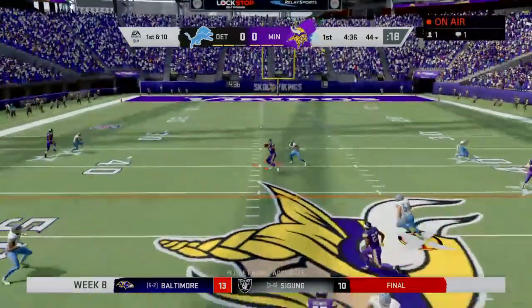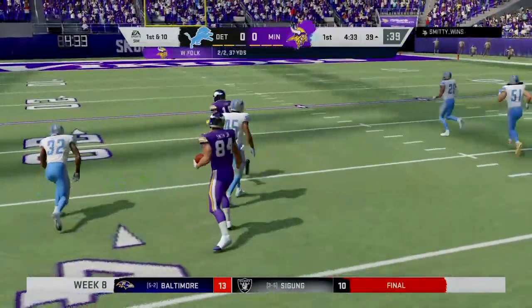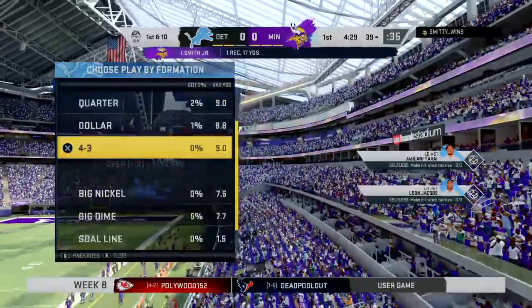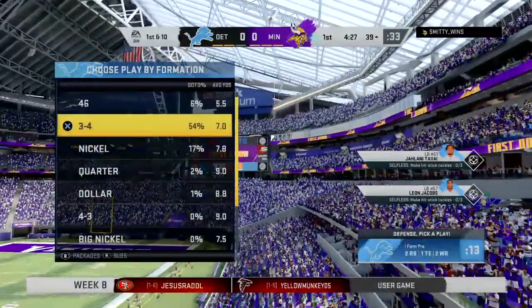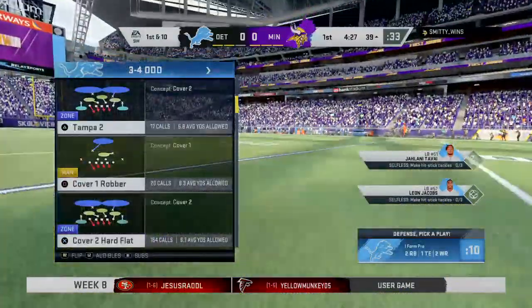On first down, he'll drop to throw. That's caught by the tight end, Irv Smith Jr. And they'll get him down as he's inside the 40. 17 yards, first down, Vikings. First and 10 at the 39-yard line.